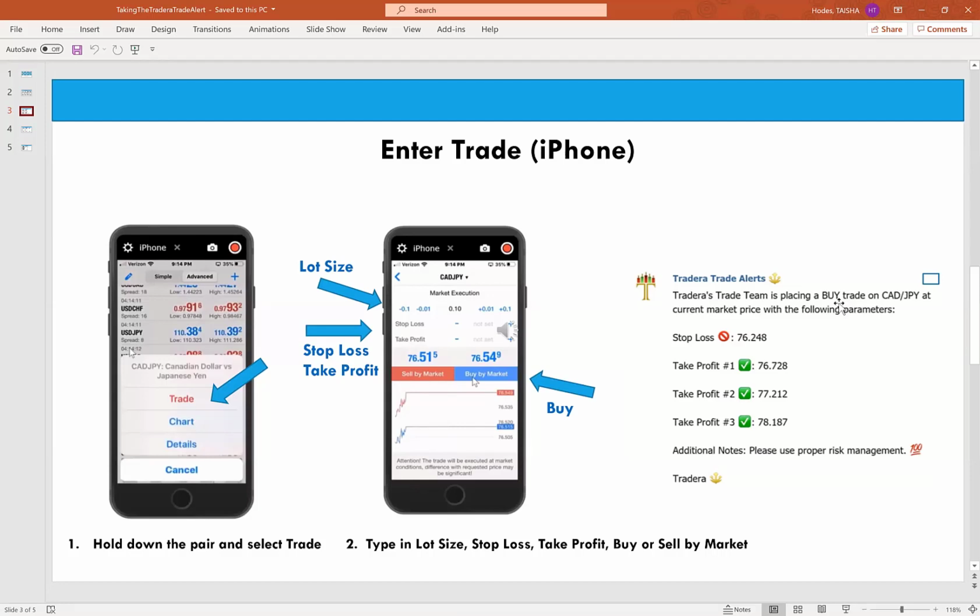Because what happens if you take a trade, you put your phone down, something happens in the stock market, you know, there's a news event and price begins to plummet. Well, the stop loss will take you out of the trade and protect your account. So that's where you enter your stop loss here. You just press your finger there and type that in.